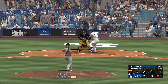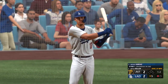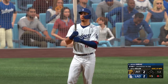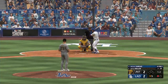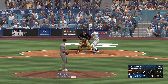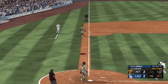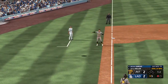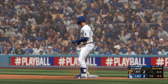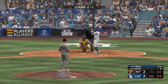And now, Miguel Vargas in for a strike. And it's 1-2. Next pitch has popped up. Number 19 should have this one. And there's two down. That was a good pitch to hit right down the heart of the plate. Had pretty good timing on it. Just got underneath it a little bit and popped it up.